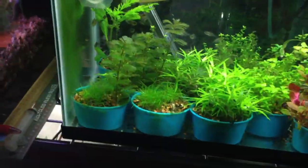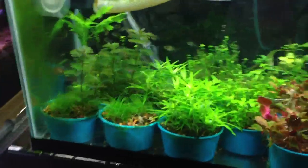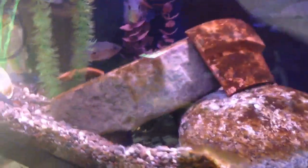Next question comes from God of Fish Tanks. Asks, can you feed fish expired food? LOL. It is kind of a funny question until you get scientific about it. I'd say no, you cannot feed fish. Well, I mean, you can, but I wouldn't feed fish expired food.